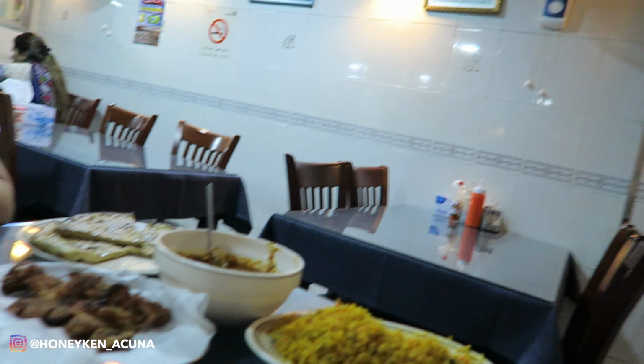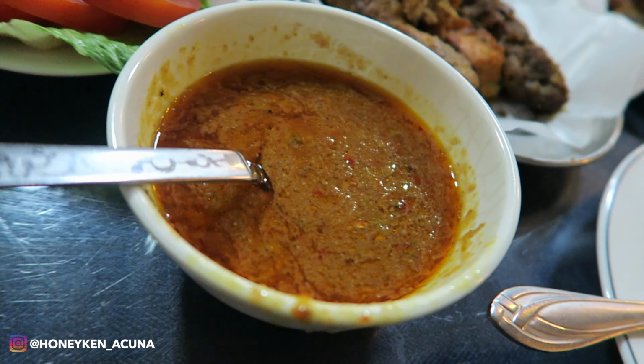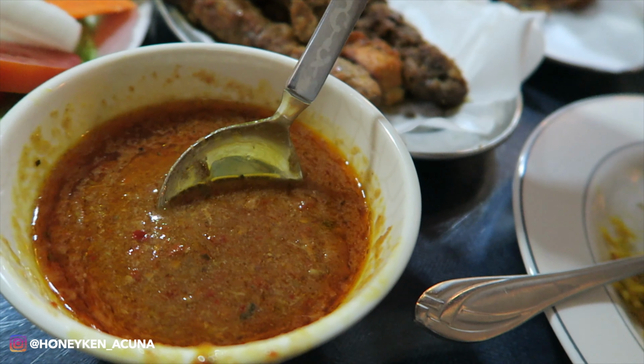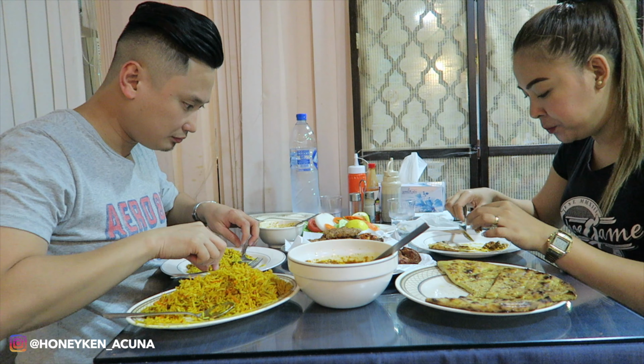Sabi ko yung gravy nila. Yan yung gravy, oh. I don't know actually kung how they made it, but it's actually really creamy and really really nice, especially pag dinip mo siya together with the foods. Okay, so guys, just join us when we eat. I'll share to you the experience of this.